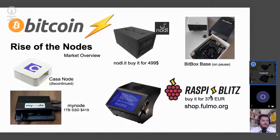So, okay, let me start. We're talking Bitcoin full nodes today. And Raspiblitz is one of them, but I want to start a little bit with the market overview. If you're interested in a Bitcoin full node and a Lightning full node to run, there are multiple options out there. Just to mention some, one of the first ones we were seeing around was the Casa node. It's still discontinued as far as I know. There's another one called the Nodl. That's a very good box, a little bit more on the higher end of the price spectrum, but it delivers a lot of performance for you. So this is also a good choice.